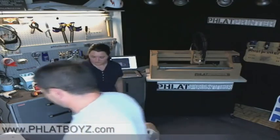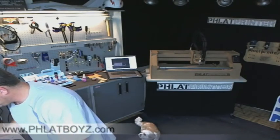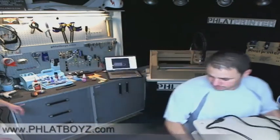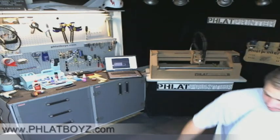Actually, you know what? Can we move this off? I was just going to say, we're going to need this table. We are going to need the table. You can put that right on the printer. That face will go down. Yeah, there you go.